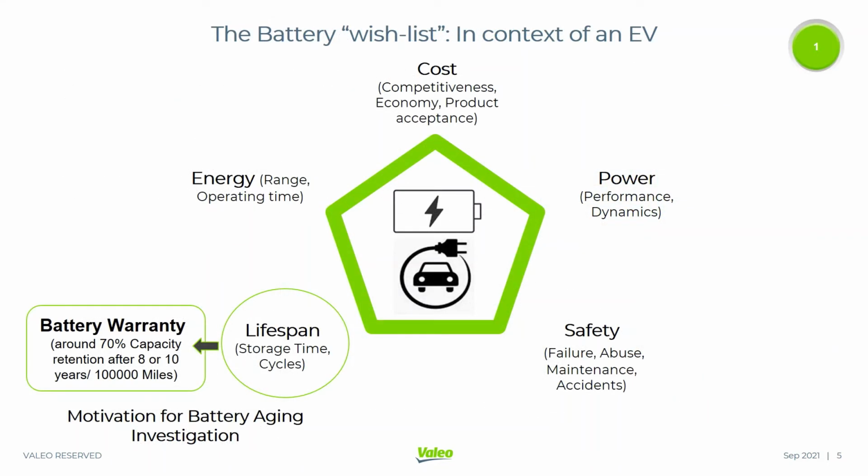Now let us discuss the typical battery wish list in context of an EV. For an EV, as we are talking about large batteries, 30, 40, 50 kilowatt hour batteries, the most important factor will always be the cost. What is the cost per kilowatt hour? Next, the specific energy density in watt hour per kg. This parameter will primarily decide the range of your EV.